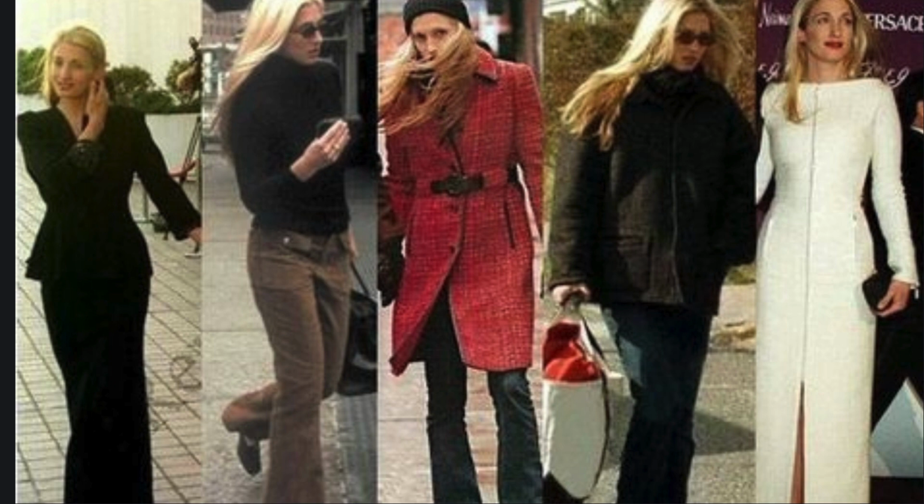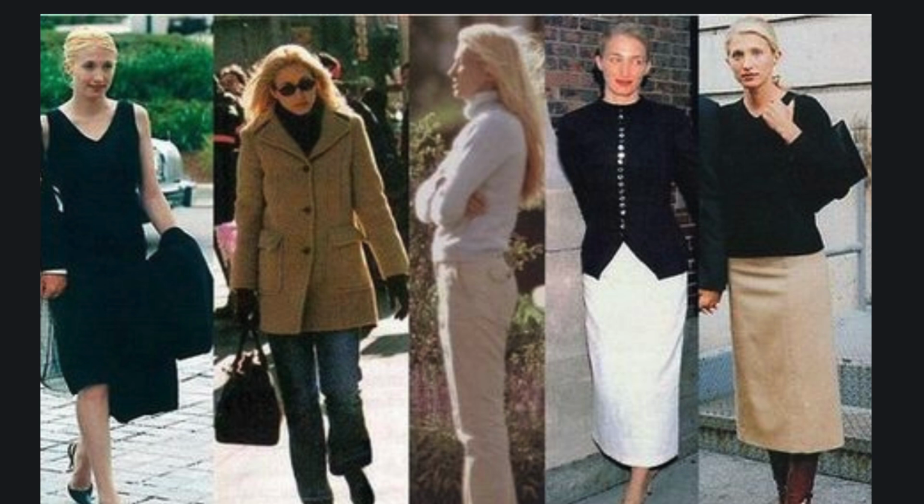The next element to this style is, of course, tailored silhouettes. Her clothes were always perfectly tailored to her body, whether it was a blazer, trousers, or a dress. The fit was immaculate. So opt for pieces that are neither too tight nor too loose. Invest in a tailor.